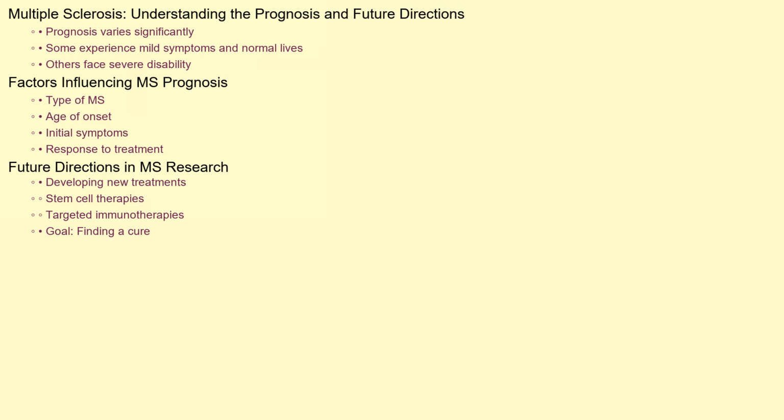The prognosis for MS varies greatly from person to person. Some individuals experience mild symptoms and live relatively normal lives, while others experience more severe disability. Factors that can influence the prognosis include the type of MS, the age of onset, the initial symptoms, and the response to treatment. Ongoing research is focused on developing new and more effective treatments, including stem cell therapies and targeted immunotherapies, with the goal of ultimately finding a cure for this complex and challenging disease.